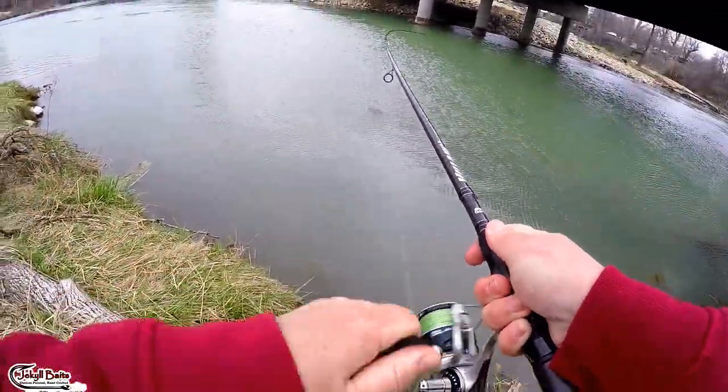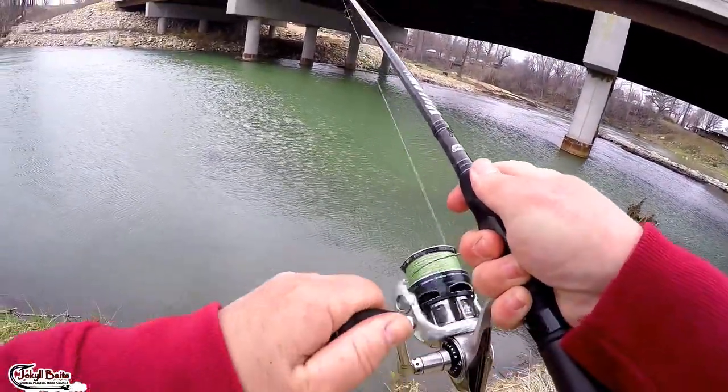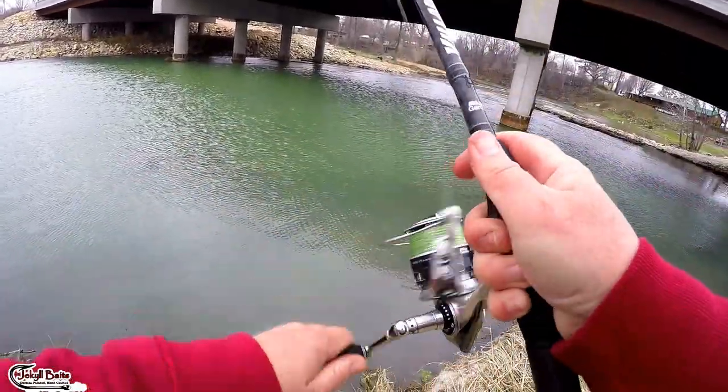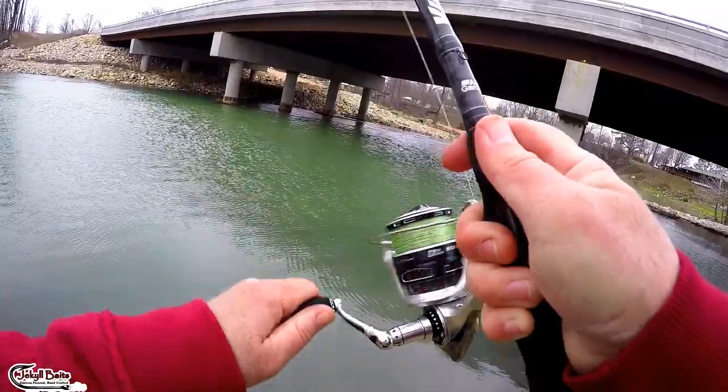Oh! Oh my God. Ooh, I don't know, but it's big. Like a ton of bricks. Whoa! I don't know what it is. It's big. Get out of there, get out of there, get out of there.